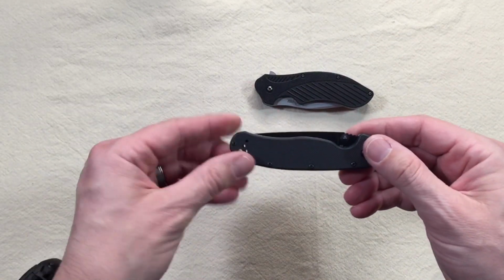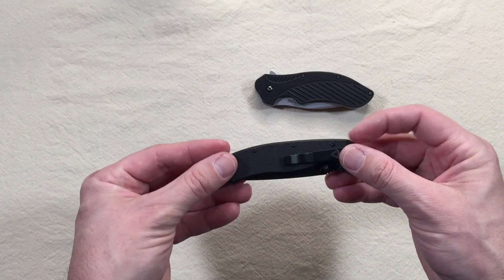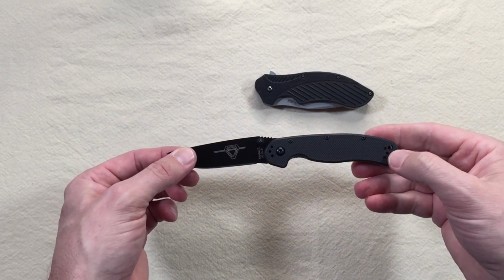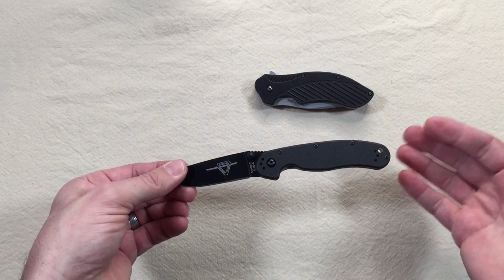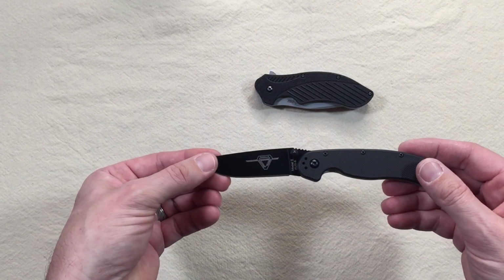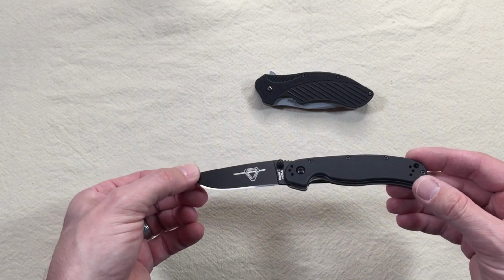A new one I picked up recently for one of my Christmas gifts. One of the things I really enjoy is that a lot of times I'll pick up knives or different things for those type of events, because I don't necessarily want to go just buy a knife or a new piece of gear. A lot of times I'll get them for Christmas, birthday gifts, and Father's Day gifts.